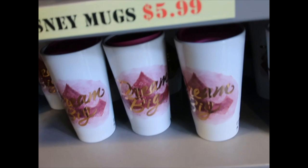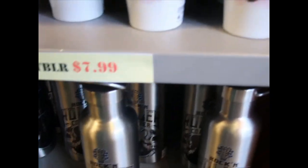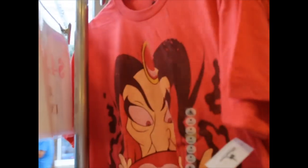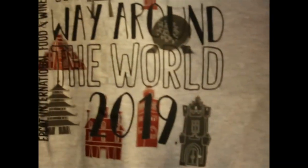The Dream Big. We had seen it before, but I just wanted to show you that the International Drive location has some drinkware. And those bottles are $7.99. There's a rack of t-shirts here with prices that range from $1.99 for this Jafar one to $4.99 for this Taste Your Way Around the World 2019.